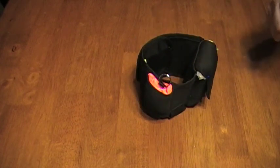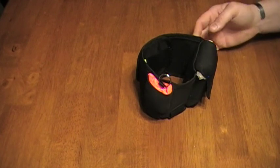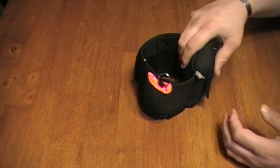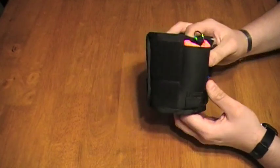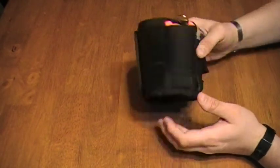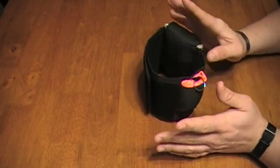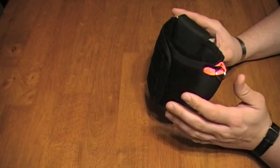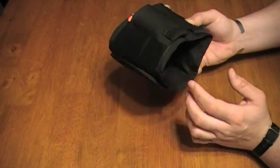Saw these a while back, became interested in them for that aspect of being able to carry stuff when I'm not wearing cargo pants. I've got this Rescue Essentials medical ankle holster. I found this on Amazon for around $25. This particular holster came without anything in it. However, from this company, Rescue Essentials, you can buy a preloaded ankle holster kit.